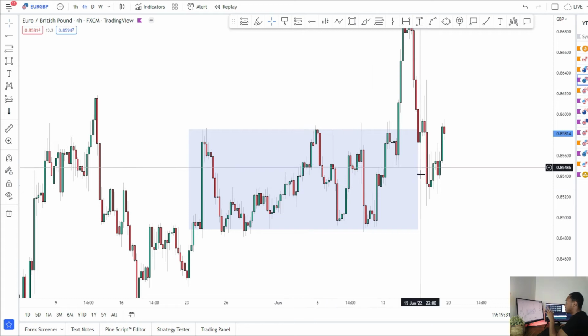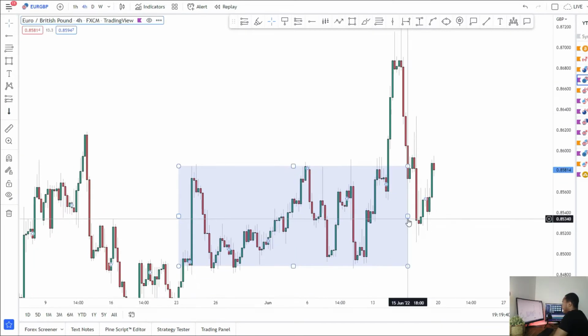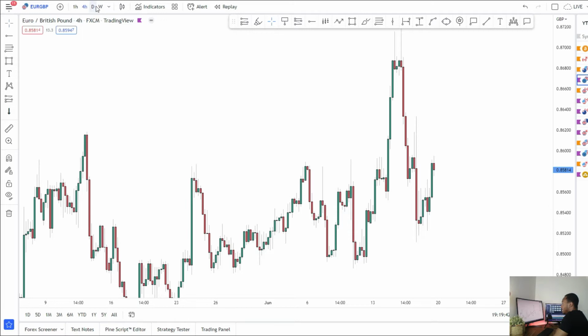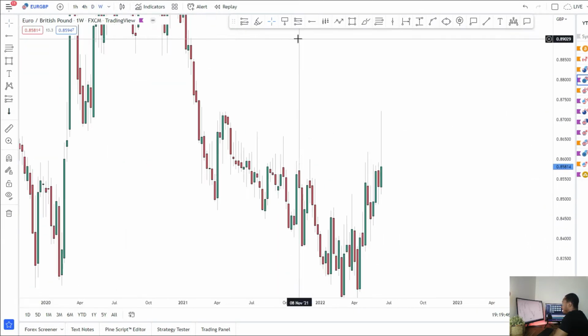I said we're looking to trade within that range unless we can get the break to the upside or the break to the downside. We broke to the upside, didn't quite get the retest, but price just flew, hit 0.87, and came straight back down. And as you can see on the weekly time frame, that's the daily. In the weekly time frame, big wick to the upside.